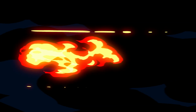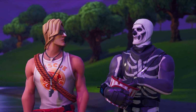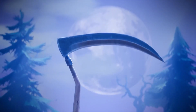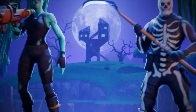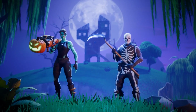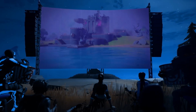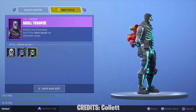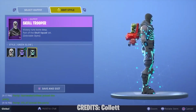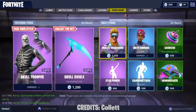Number 9. Purple Skull Trooper. If there's one skin we know you'll never be able to pick up again, it's the purple variant of the Skull Trooper. The Skull Trooper skin was originally added to the game as a part of the very first Fortnitemares event, way back in 2017, and has only ever been available at Halloween. However, for those lucky few who bought the skin during that original Halloween period, when the skin was re-released for the first time, they got access to the Purple Skull Trooper variant. Only people who bought the Skull Trooper back in 2017 have access to this version of the skin, making it highly exclusive and incredibly rare.